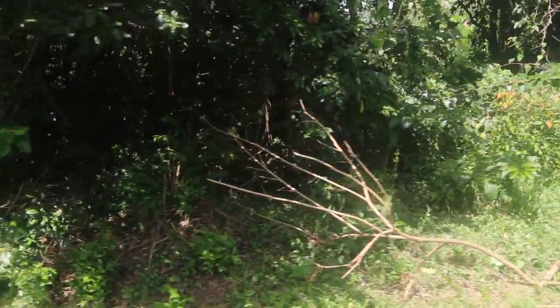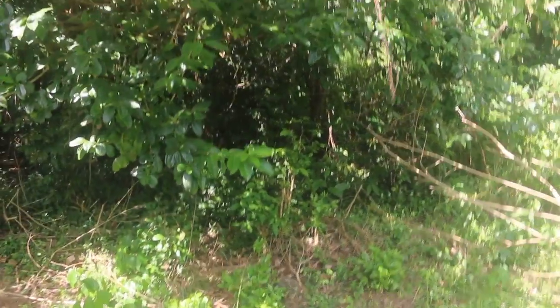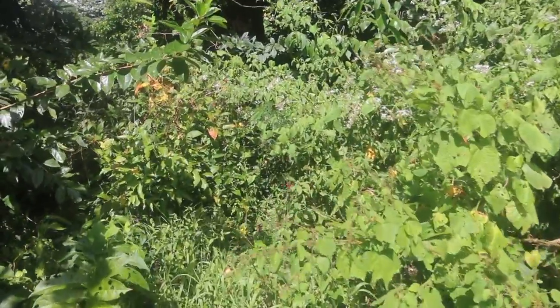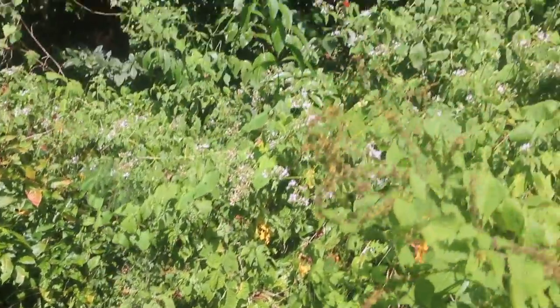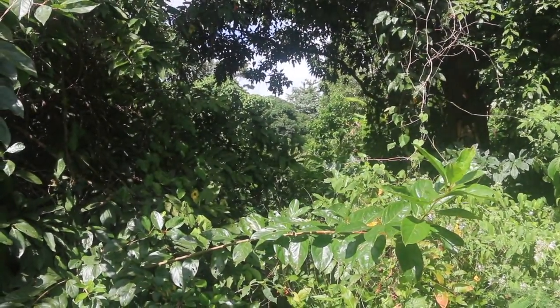So we're gonna free up the trees and maybe cut down some of the bush trees and see what we have. There's also passion fruit in here. There's also some very pretty wildflowers, which I don't know if I want to cut down or not. Look at the butterflies, seem to like them. But there we go. This is our job for today. Right to the back.